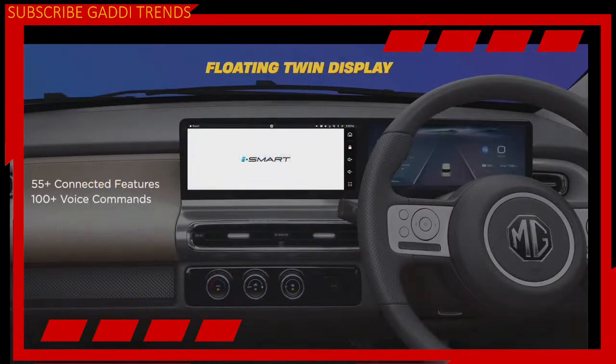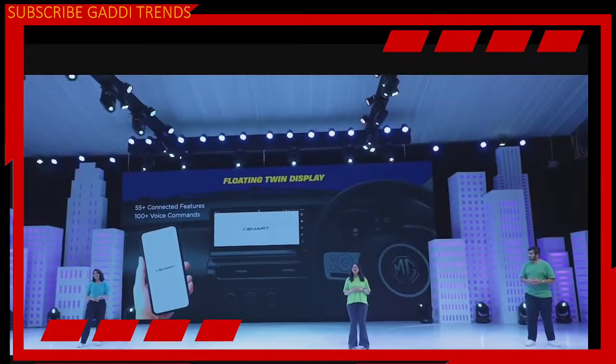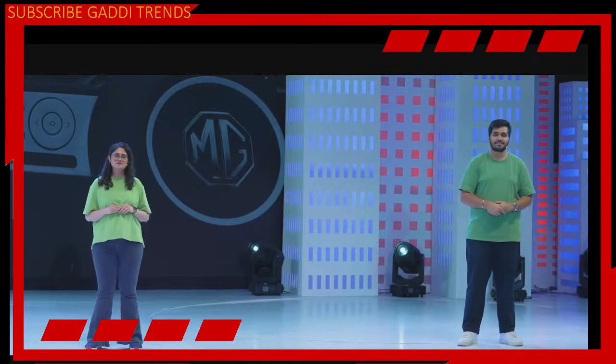The iSmart system has 55 plus connected car features and more than 100 voice commands, so you literally don't have to move a finger. Just say, "Hello, MG." Yes. Please play my favorite music.